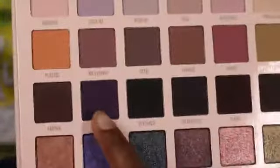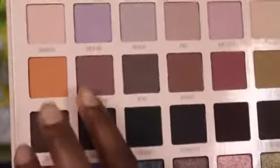I mainly stuck to the purplish blue row. Big surprise, right? No, so I used the shade Glass Eye here. I used the shade Imaginary at the bottom. I used this shade right here. And then I used this shade right here. Then I took this shade right here. And then the shade right here. And that's how we got the eye look we got going on now.